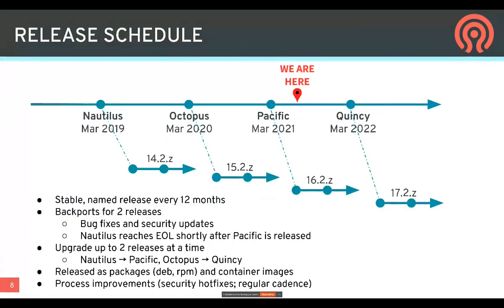We release Ceph every year in March. So we have a stable named release every 12 months. We provide backports for 2 releases. So that means bug fixes and security updates. That means that a release will reach its end of life shortly after the newer release that's 2 years after that.